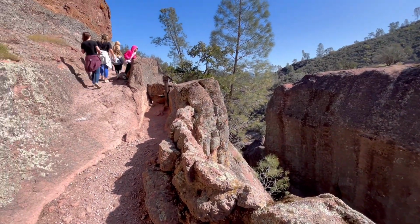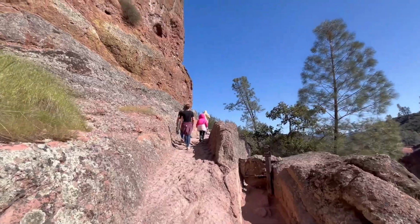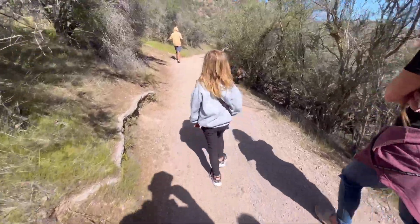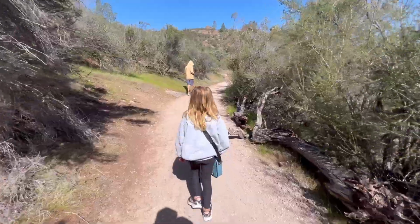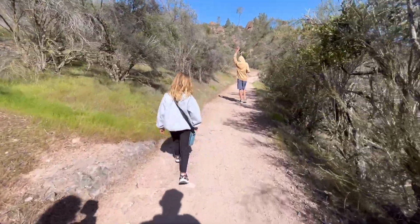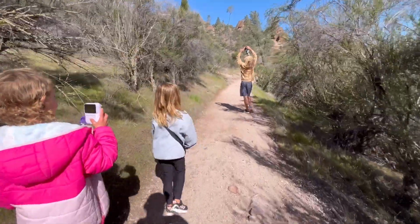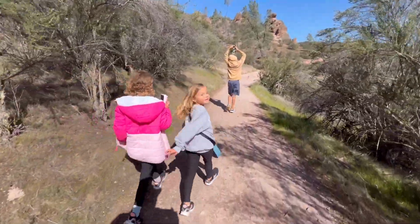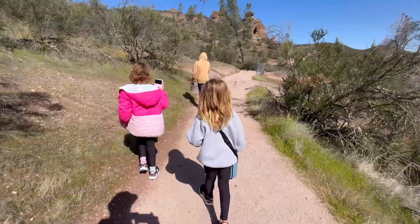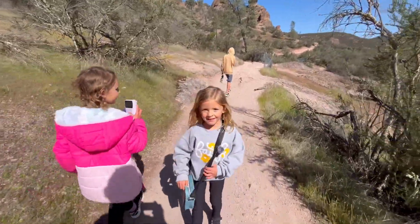So now we bid farewell to the reservoir. We're gonna go back on a different trail, the rim trail. So we'll show you a little bit about what that one looks like. It's so beautiful and the hike's gonna be pretty. I could see prettiness and some rocks and a beautiful trail. Are you sure?